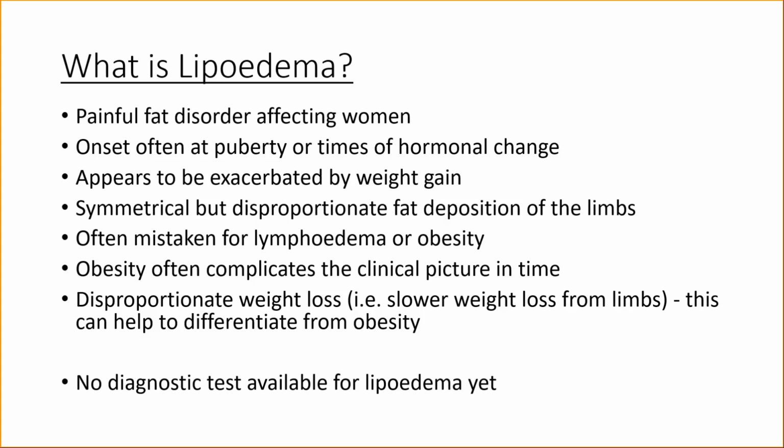And the onset of the disproportionate fat build-up on the legs and sometimes the arms tends to occur around the time of puberty or other times of hormonal change, such as perhaps going on the contraceptive pill or going through pregnancy, and sometimes even going through menopause. The more that we learn about this condition, the more we're beginning to realise it may be exacerbated by weight gain.